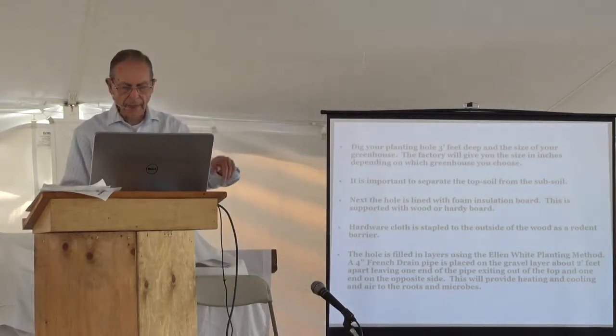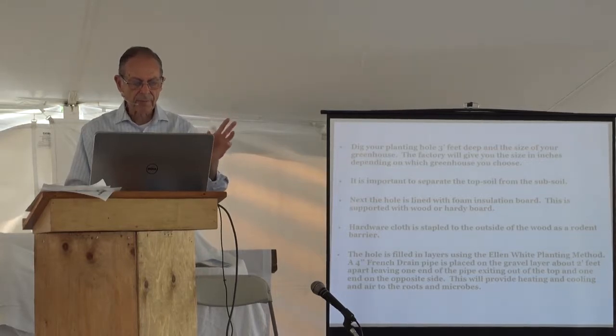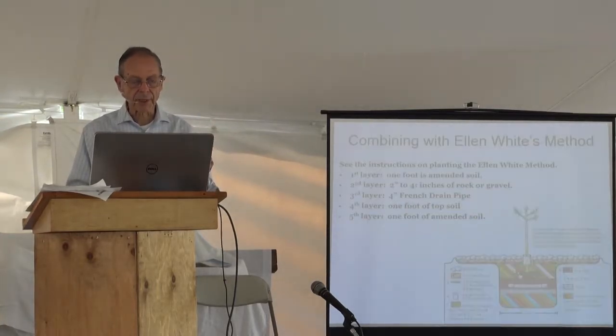We're going to circulate air through that. This is important. This will provide heating, cooling, and air to the roots and the microbes. So we're getting multiple use out of this. We're getting heating, we're getting cooling, and microbes there.